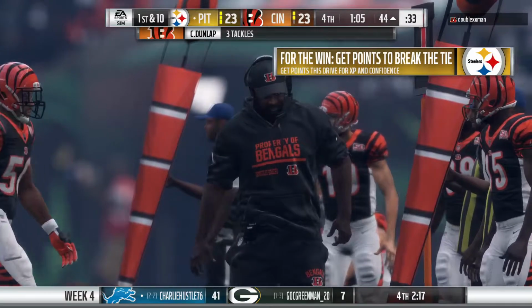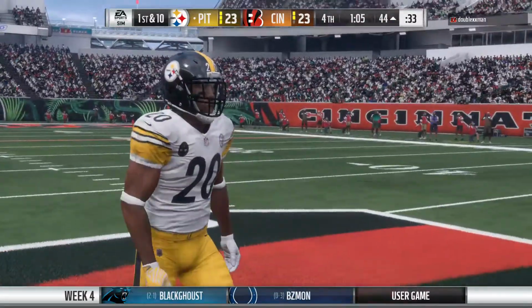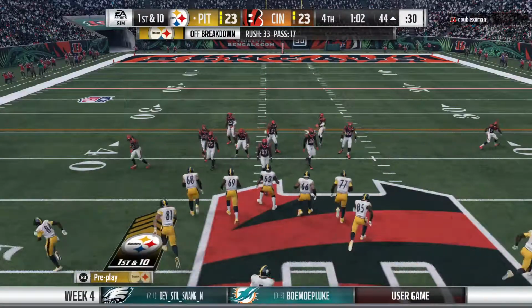They're making steady progress, but I see your face. You're worried about that clock. I'm worried about the clock, and at some point, you have to have a splash play in there as well. First down and 10 now for the offensive group.